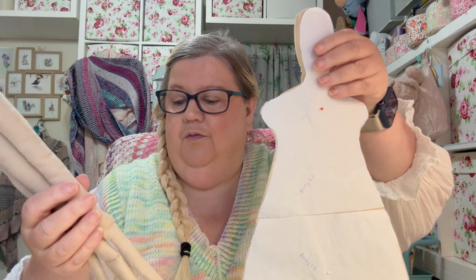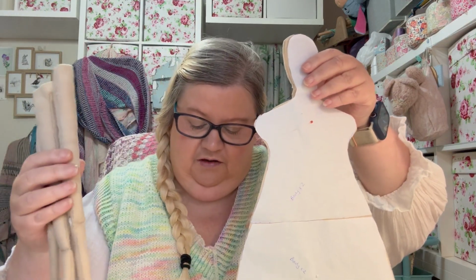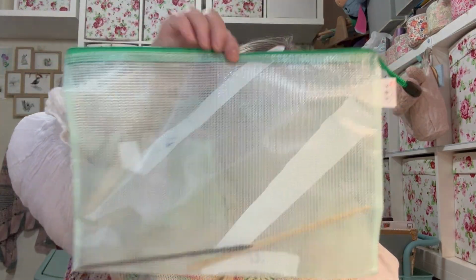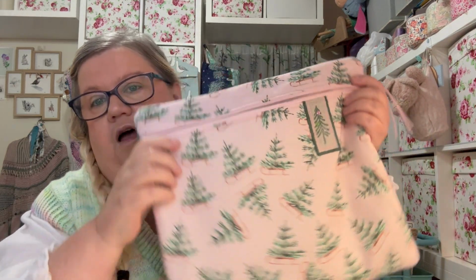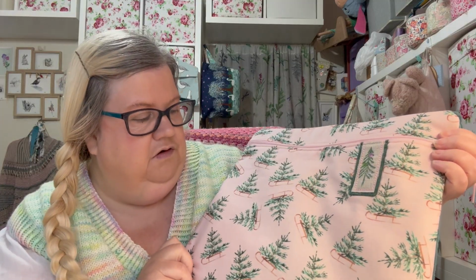It did take me a long while, but I've learned a lot of lessons on these limbs. And although they're not perfect, I don't think they need to be perfect. I think they're going to be okay without being perfect. So we will attach these to these, and that's going to be this weekend's job. So at least the pattern pieces are living in this bag, which is just a zip bag from Amazon. And then I'm actually using my Christmas, this was from So Sweet Violet last year, part of their advent. I'm actually using that for the rest of it.